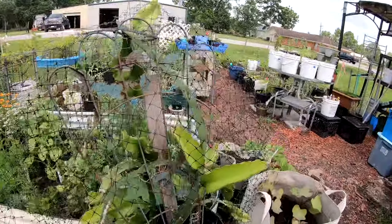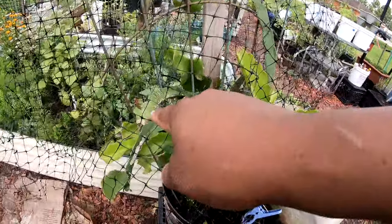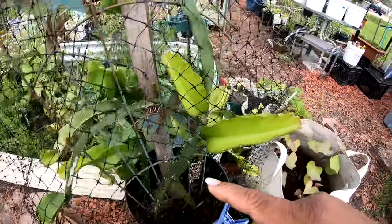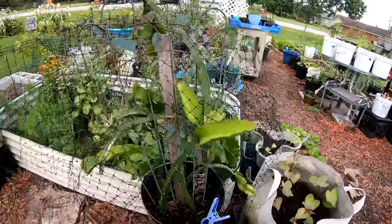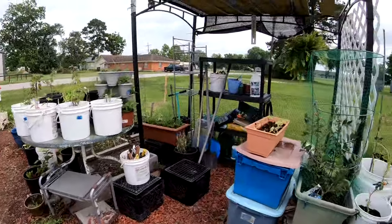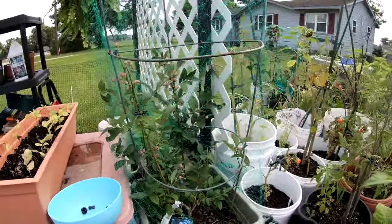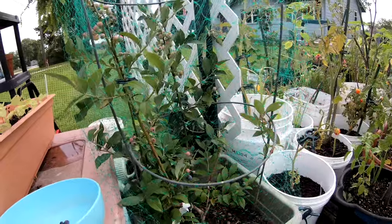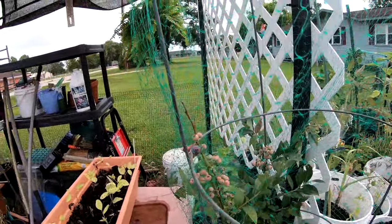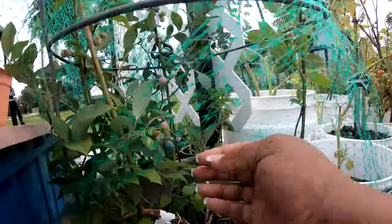But look at, this is a dragon fruit. We got some little tiny babies coming up on this, on the little side part. Yep, it's looking good. I'm gonna walk over here to this other bush. This is my Brightwell blueberry bush. And you got some berries coming up. Reach down here and get these.